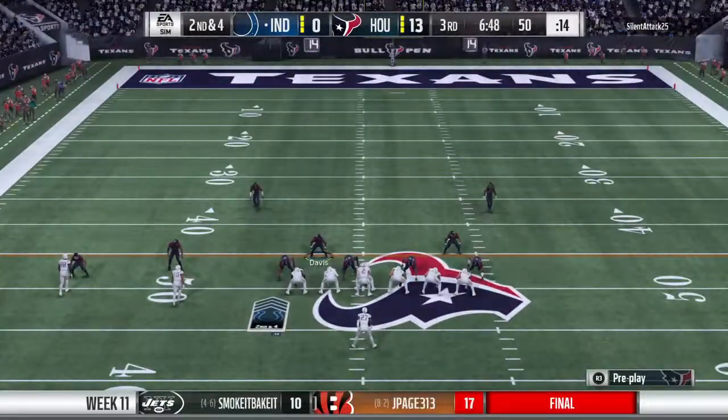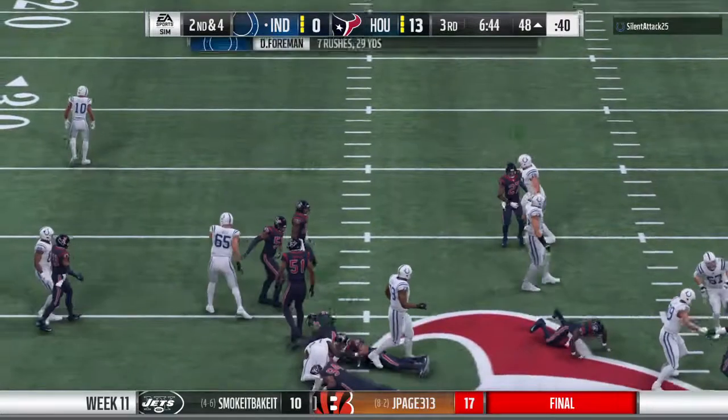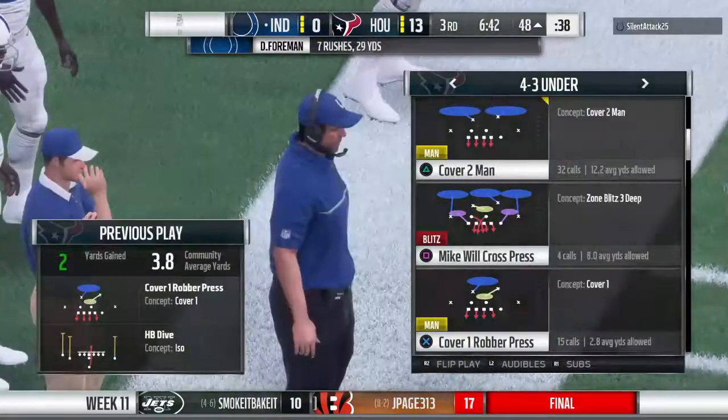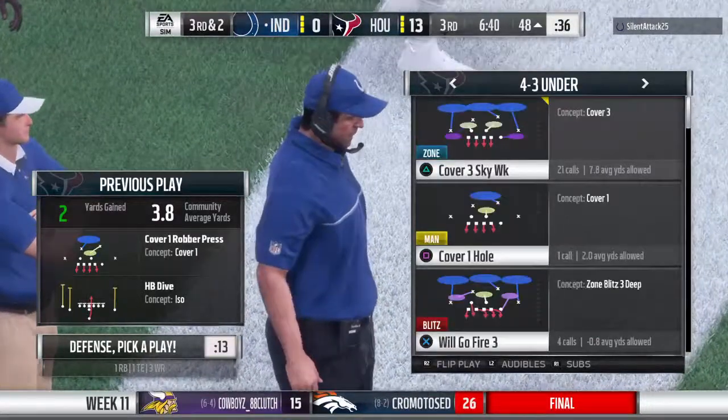All right, here we go. Here's Foreman. And he'll get this into enemy territory, but not by much, as he's down to the 48. Just a couple on the pickup there, and now it's third down.